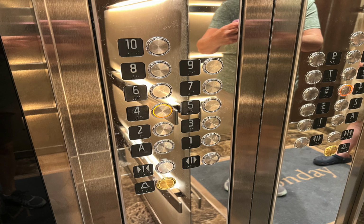The next thing is a little thing I noticed. It just is different. I don't really have an opinion about it, but I noticed on the elevator banks, the lowest floor is A, not 0 or ground or 1 or whatever. That's the first time I've ever noticed a deck A on a ship.